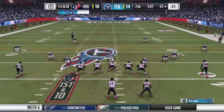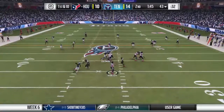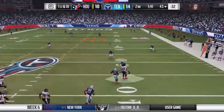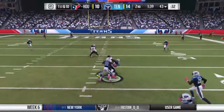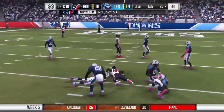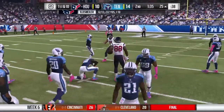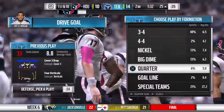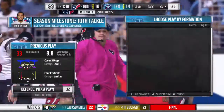Looking to speed things up here, going with some tempo. Now it's Osweiler, and over the middle to the tight end, Bennett. And they're able to get this one down to the 25. It's a pickup of 33 yards, and it's good enough for a Houston first down.